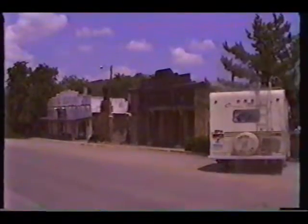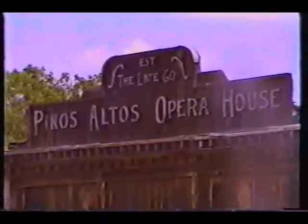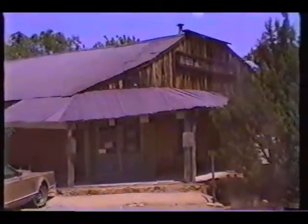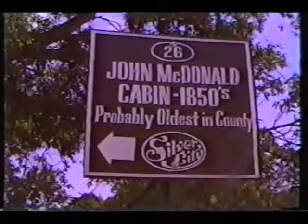It sure is. John McDonald Cabin, 1850s, probably the oldest in the county. That-a-way. Down here somewhere, I'll have to find it.